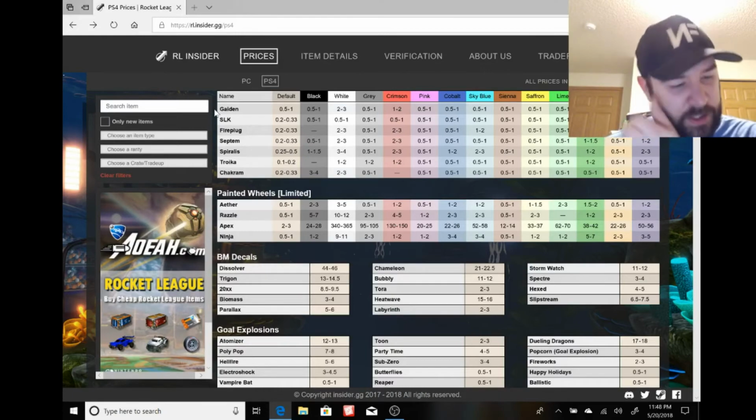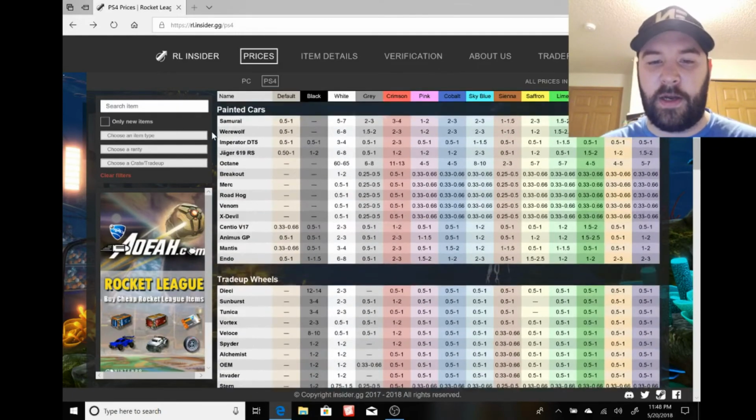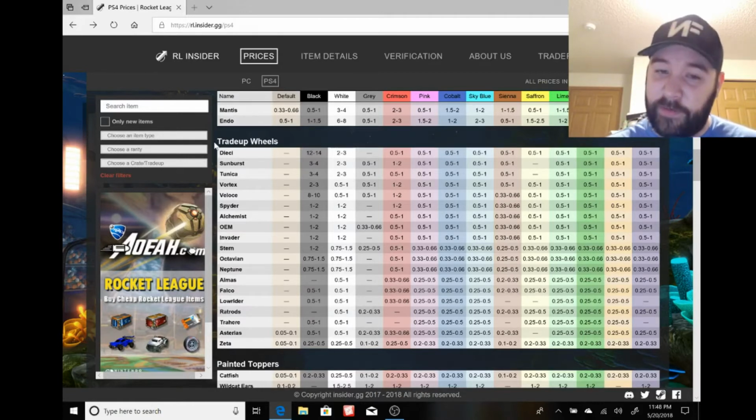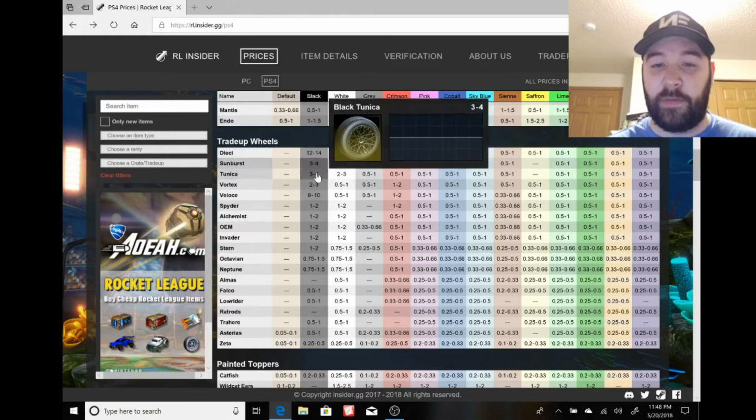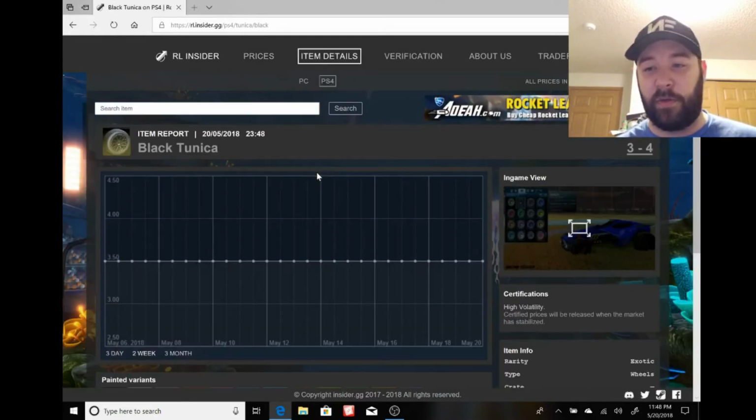But I think that's... Nope, we got a few more wheels. Uncommon wheels. I like to mention these because these are awesome to collect and they're getting harder to find. Especially certain certification ones. I'm not going to go over certification, but a few of these ones. The black Tunicas. Everybody loves the black wheels, especially if you're going for a simple look. It doesn't even have to be a simple look for a vehicle, just black wheels in general.